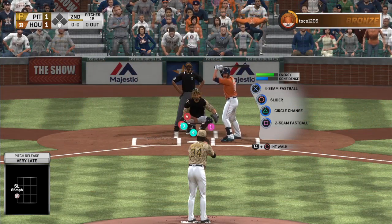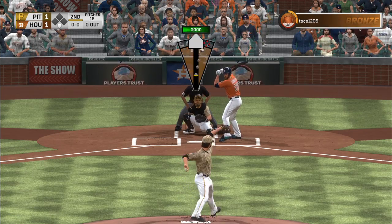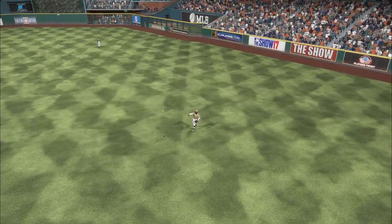At the plate, Nolan Arenado. He'll get us going here in the bottom half of the second. Third baseman, Nolan. Fly ball out to straightaway right. McCutchen is under it, 1 down.